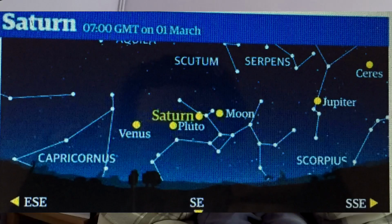Right, on about the 1st of March, if you look southeast at 7 AM Greenwich Mean Time, you see the moon, and just to the left of the moon you see a little dot. That is Saturn. So it's quite a cool planet to see.